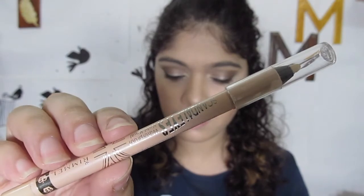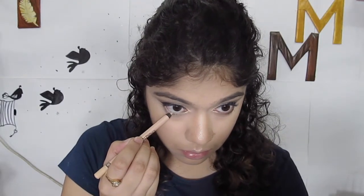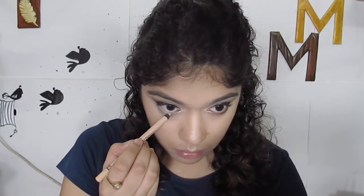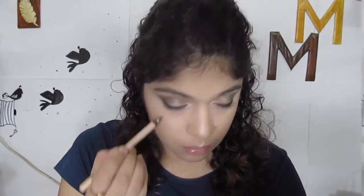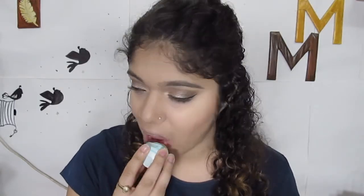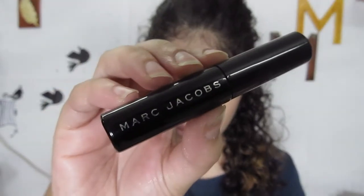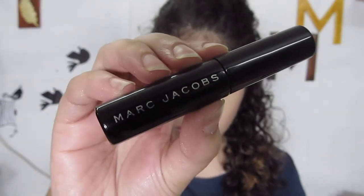Anyway, for my lower waterline, I'm using the Rimmel Scandalise eyeliner in the shade Nude. And this is just going to open up my eyes a little bit more, make me look more wide doll-eyed. I'm prepping my lips with some EOS Lip Balm. This is the Vanilla Mint variant. And while my lips are being prepped, I'm moving back into the eyes and I'm applying some mascara.